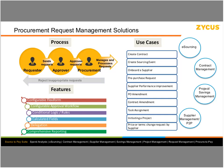So big part of the value is that any request is properly approved and flows into the procurement department and is routed to the queue of the appropriate person to adjudicate that request. And we've got a significant number of different procurement-related use cases.